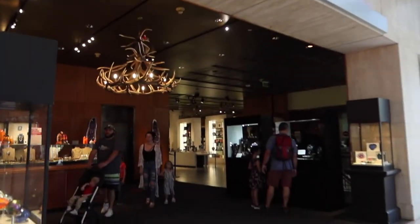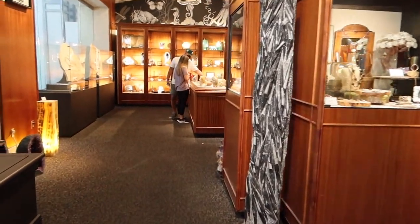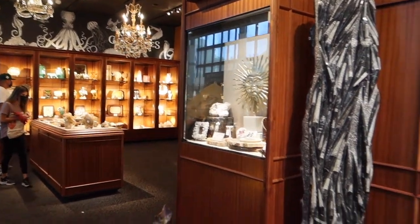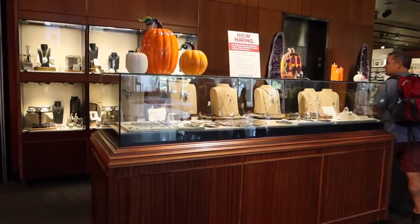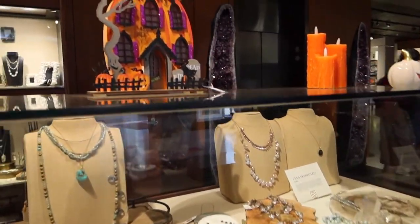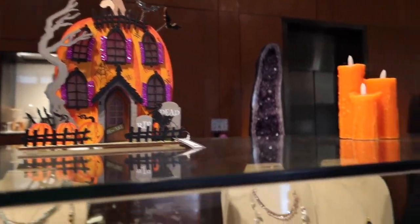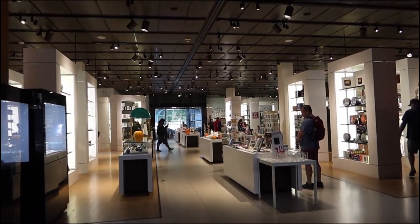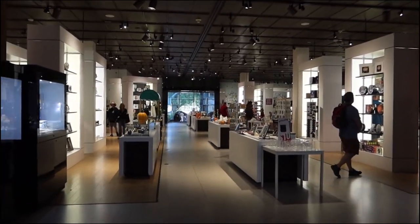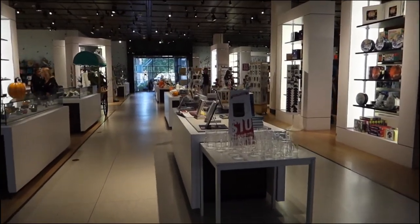Alright, now we're into the museum store. Going around, they have some of the artifacts that you can buy. That's cool. You can't buy that, but that's pretty cool. I like it. And then here is the main store. They have a lot of things to the left and right. I'm not gonna shoot everything, but pretty impressive what they do have.